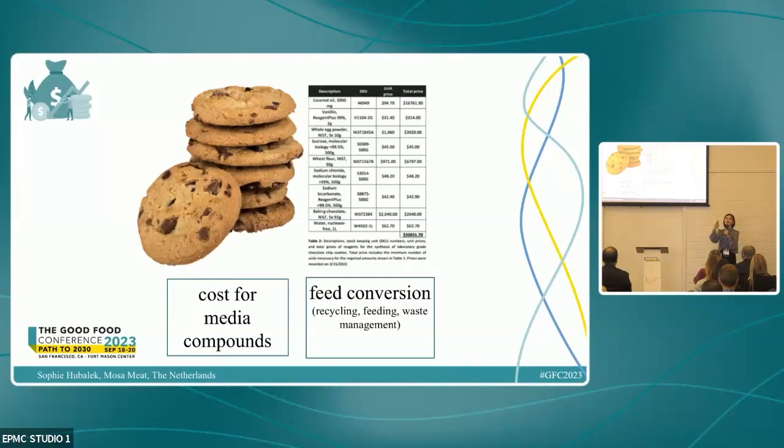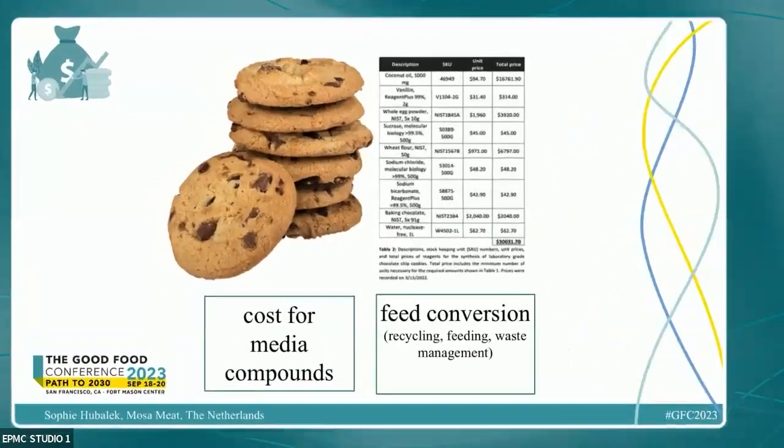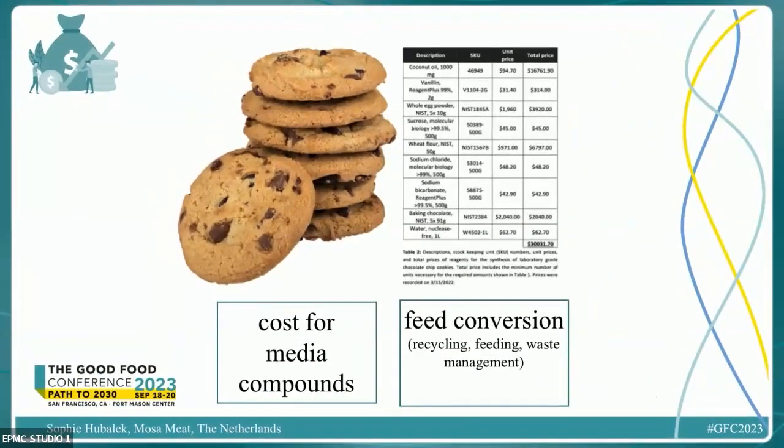We cannot really bring down these costs ourselves. We are relying, as we've heard before, on collaborators that provide us with cheap growth factors, cheap albumins, and so on. But what we can work on is the feed conversion. The feed conversion is defined by X kilogram nutrients that are translated into X kilogram biomass. We also need to economize that feed conversion, because we experience quite some losses.